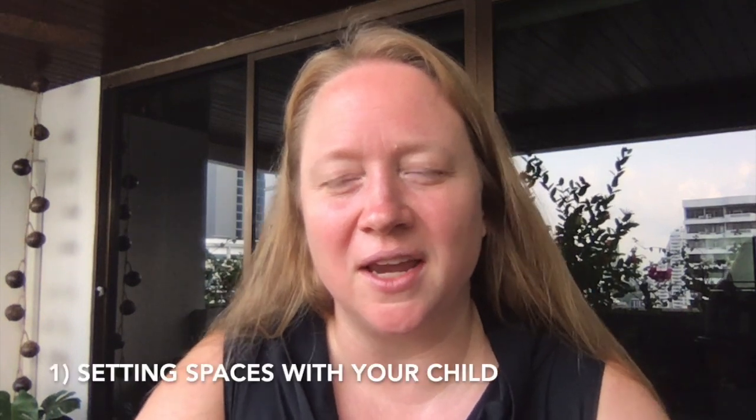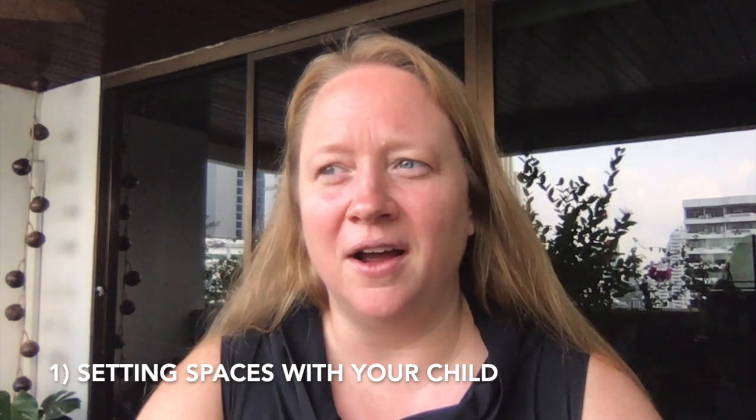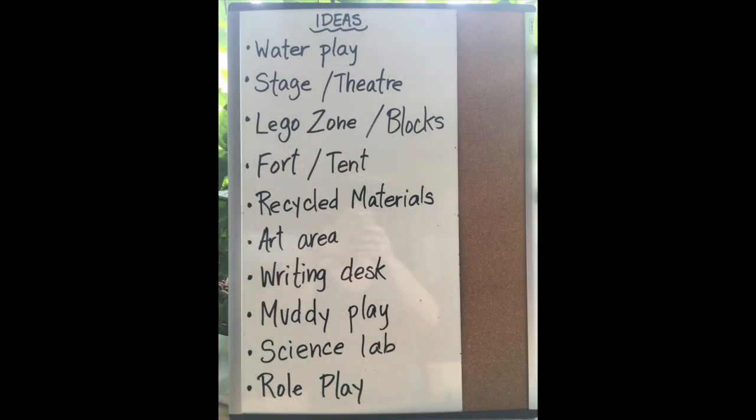So the first thing that you can do at home is set areas in your environment that children can always access, and it is a space where they feel that this is theirs. So when an interest is sparked, they can head to that area and start playing and start seeing and start building. Have an outdoor area on the balcony where there's water play and all kinds of toys along with that.